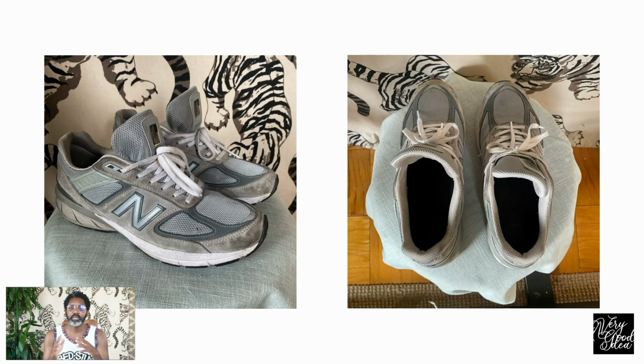is to get a shoe that's also more wide than it is narrow. And there are some brands that provide different widths. And New Balance is one of those brands. So here we have a pair of New Balances that I wear, which is the New Balance 990. And it's a phenomenal, very comfortable shoe.